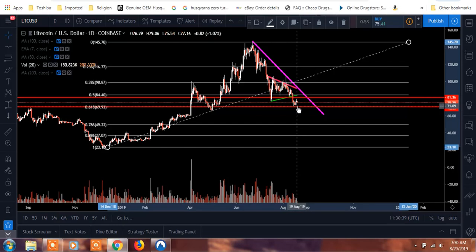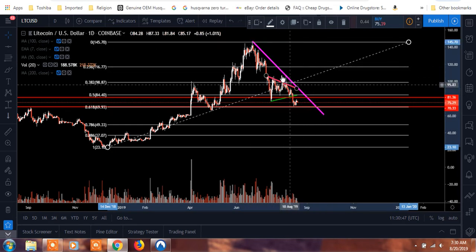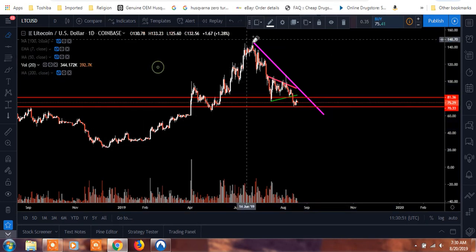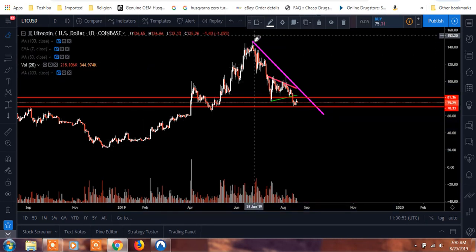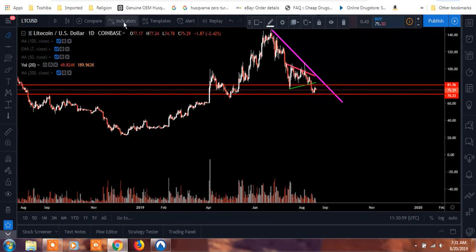But ultimately this needs to stay in defense, the 0.618, and we got to get back up above this 0.5 and break out from this short-term downtrend that we've been dealing with for quite a while now, guys. It has been all the way since, let's see, so we started the downtrend. We had a bearish engulfing candle on June 24th, 2019. We started to get pushed to the downside.